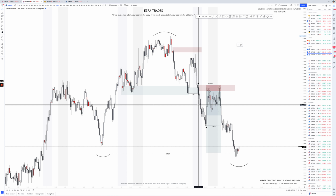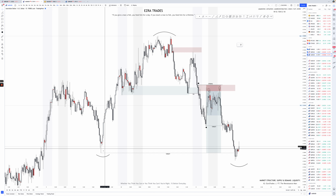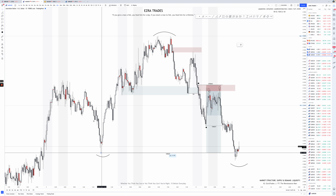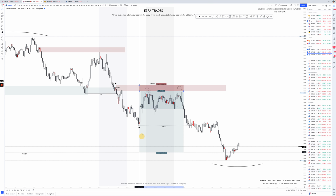We break this 15-minute point of structure. Now what do we have? We have this area where we might have some interaction, and then we continue to the downside. Overall, we know that price is probably going to come down to this target, right? So now we're looking for our entry, right?